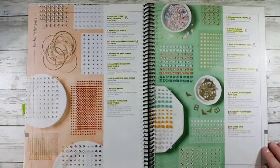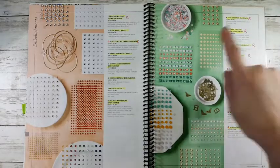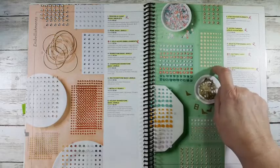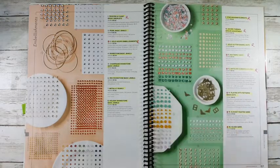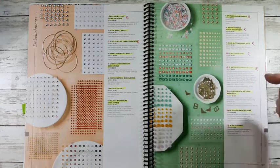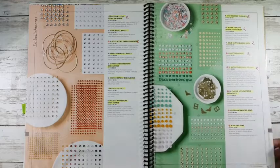Let's see. The Gold Hoops are retiring. Over here on this page, the Stars are retiring. The Woven Thread Sequence is retiring. These Golden Enamel Dots. Oh, I like those a lot. I wish those weren't retiring. The Butterfly Gems are retiring. These Antique Corner and Slides are retiring. I have those, and I don't think I've ever used them.